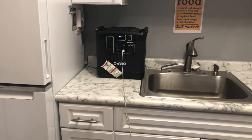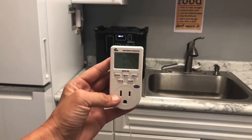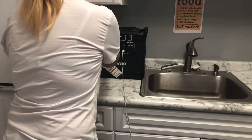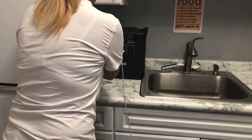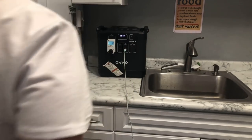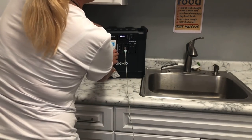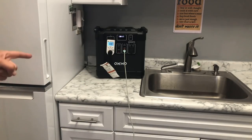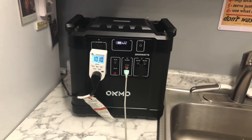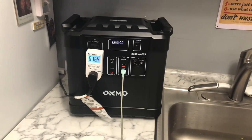Okay, so this time what I'm going to do is I'm going to catch it in the act, and I'm going to use this watt meter. Last time I spoke with Okmo about how the 1000 would not accept the 650 watt surge. They told me I was doing things wrong, and I made that video with a negative review. Though, see, it went up to 767. That's the peak watt right there.